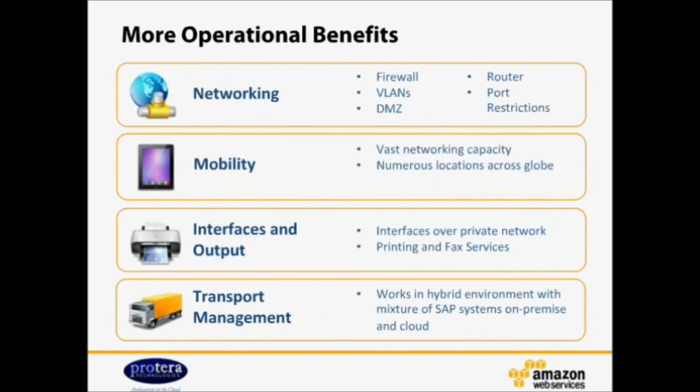Well, let's go into the operational benefits here, additional operational benefits. The one big consideration we get from our customers when looking at AWS is the networking. Is it going to be secure enough? Is it going to be advanced enough to handle the more complicated requirements of networking? And what we can confidently say is, for all the requirements that we've had for any on-premise system for SAP, we've been able to recreate that exactly within AWS.